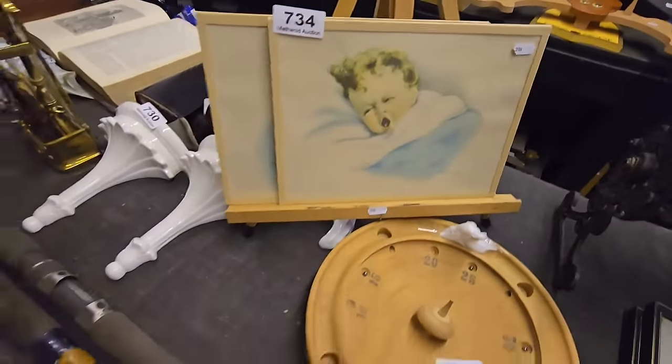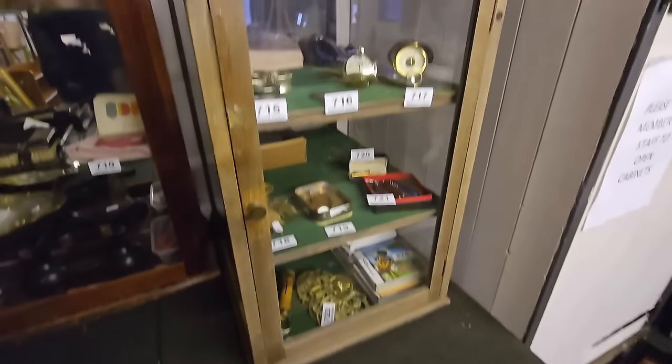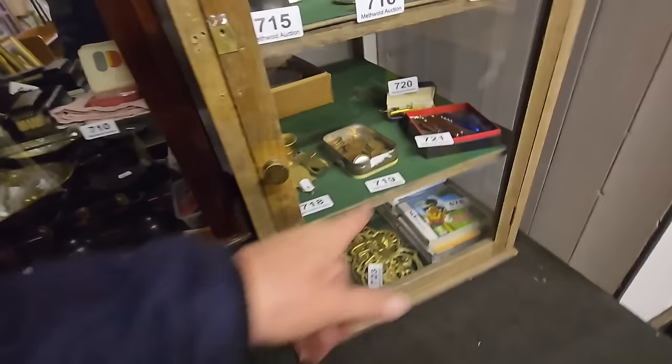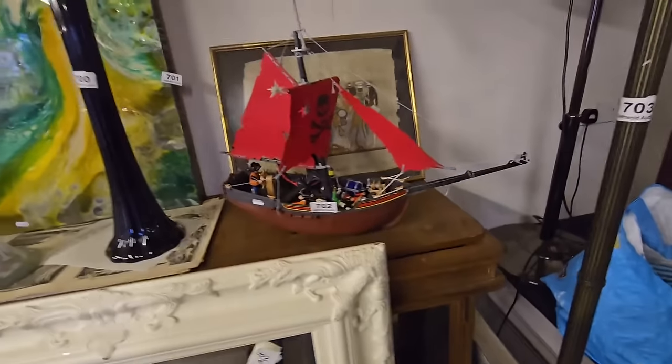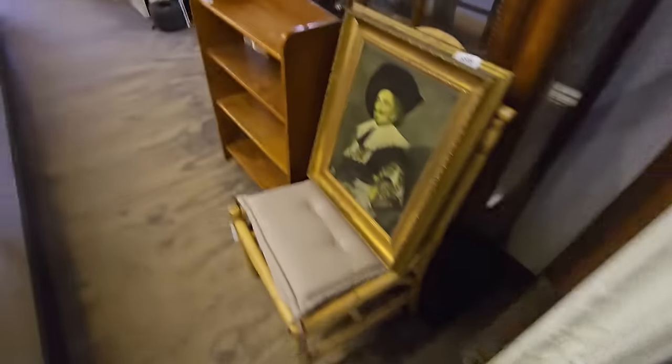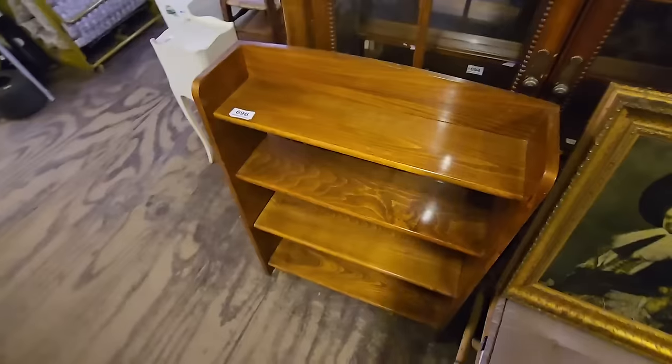Oh, that's quite grotesque. There we go. What's in this display cabinet? We have some treasures in there. See, we have the crown jewels. We have a tray of gold sovereigns. I don't think so. We have some figurines. Look at the ship. Ding, ding, ding. Look at these for some ornaments. Nice big thing. There's a little dark wood bookcase there. Mrs. Man Cave might like that. I don't know whether she'd like that one.